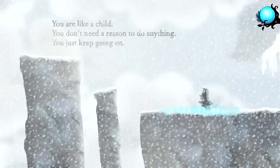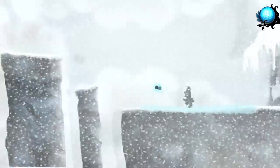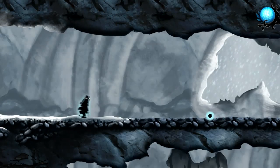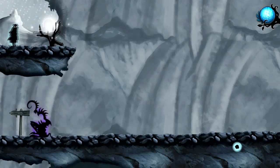You don't need a reason to do anything. Oh, I guess I want to go in there? Okay, sure. Take shelter. I will take shelter. But first, yeah, no, I will. I was going to try and jump the gap in case there's a secret or something. Yeah, nothing better than hanging out in a cave sometimes when it's snowing. This cave looks like a safe place. The blizzard won't reach you here.